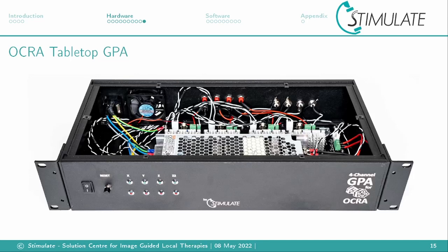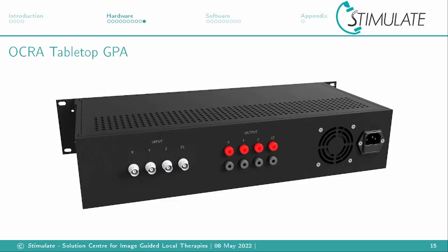On the inside you can see the big power supplies and the amplifier printed circuit board, but also a fan for cooling. The power supplies have ±15 volts. On the back of the gradient amplifier you see the input and output connections. The input can directly connect to the OCRA console and handles ±10 volts. This gets amplified to ±10 amperes on the output.